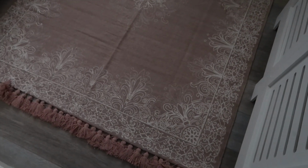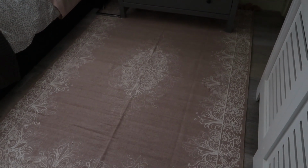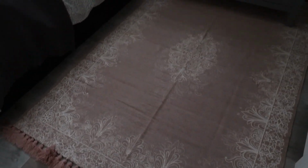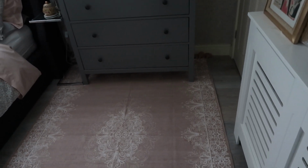Right, okay, let's talk about the rug first. I've actually not long ago bought this rug from H&M and I'm really pleased with it. I think it was £60. It actually goes all the way under the chest of drawers there.